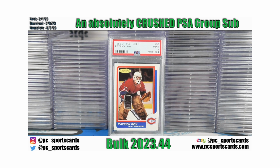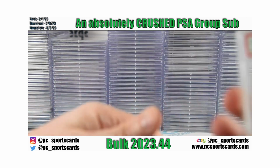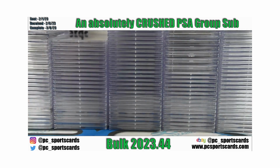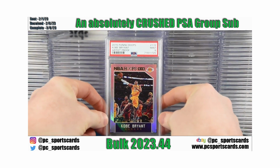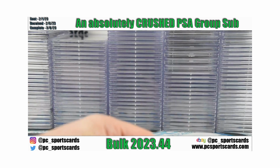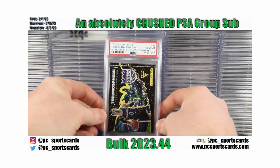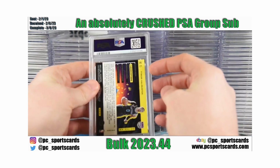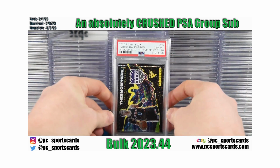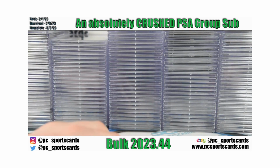So this is bulk 2023.44, sent in on February 1st, received by PSA on the 6th, and back on the 8th. That is another sub and 1 month turnaround time. We are seeing that very, very consistently with ultra modern type subs. And this order was absolutely smoked in a good way. Our customers absolutely destroyed this order.